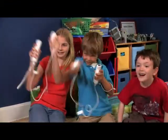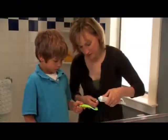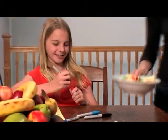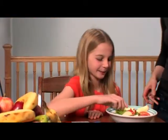People's lives are moving at a fast pace. It's important to take the time to teach children good oral health care habits that will benefit them for the rest of their lives.